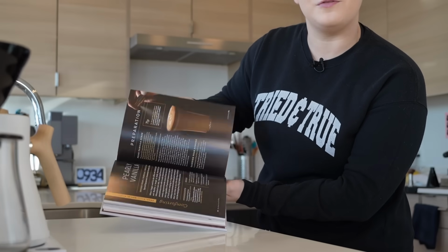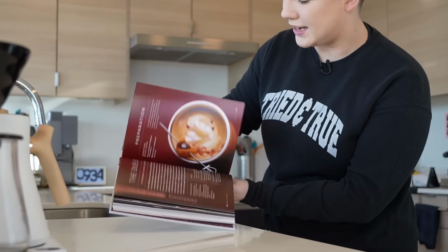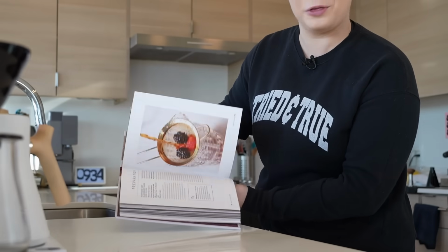Additionally, he explains his drink making process very thoroughly and in a way that I feel like, if you take it to heart, will inspire you to make drinks of your own. This entire book is just full of pretty coffee drinks and delicious things that you want to put in your mouth. If you want a cookbook for coffee, this is where you should start.